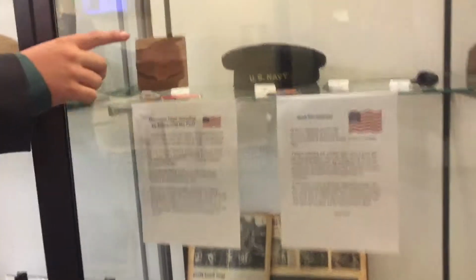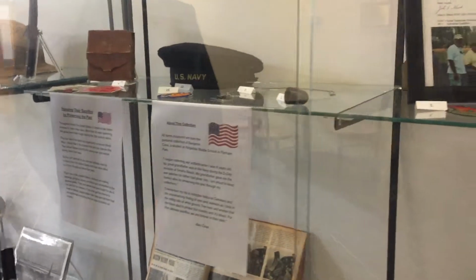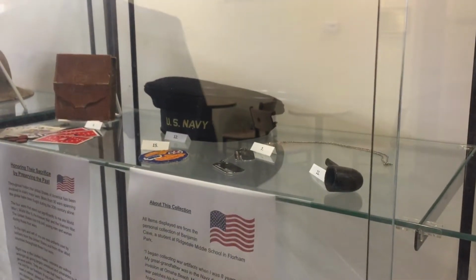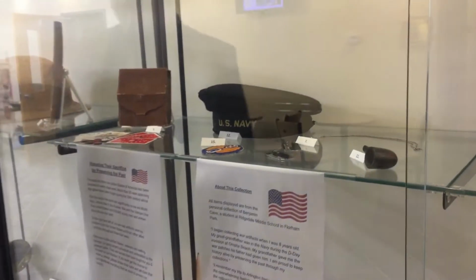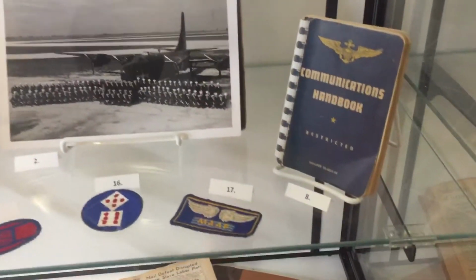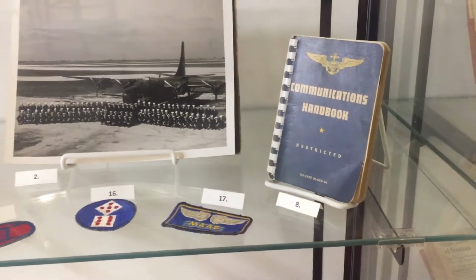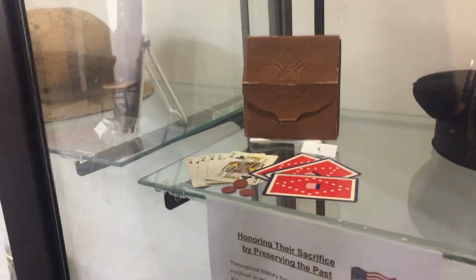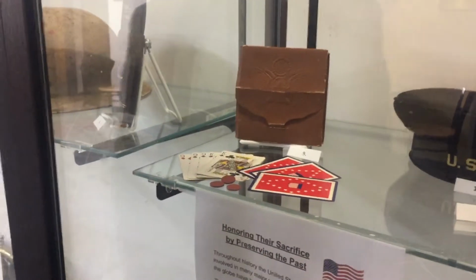These dog tags belong to a B-17 bomber crewman. They were given to me by his daughter. This communications handbook, right down here, is marked restricted and was given to one of the men in the unit photo. This poker set had to be bought by the soldier so that they may have something to do while they were overseas.